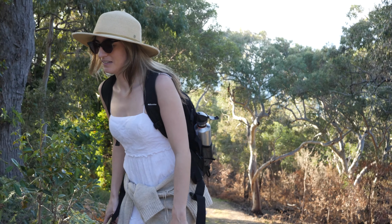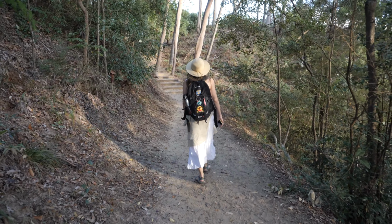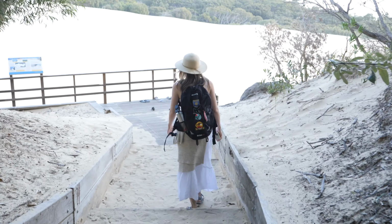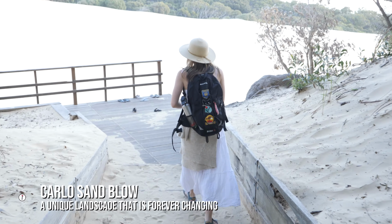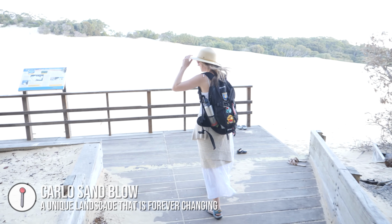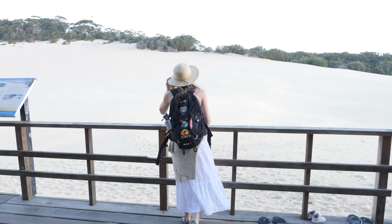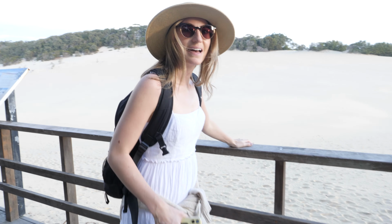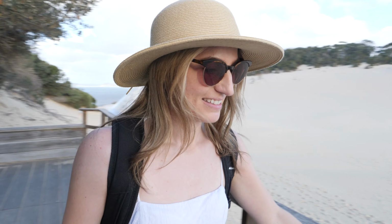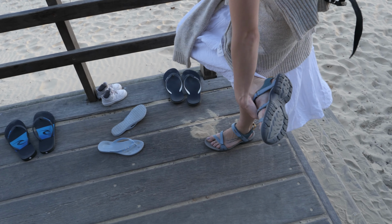Struggling. Very steep hill. How cool is this place? A random desert. Everyone's leaving their shoes here. Shoes off, please.